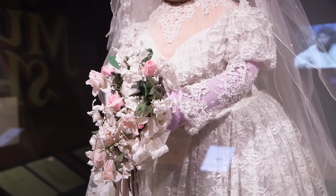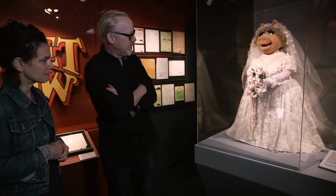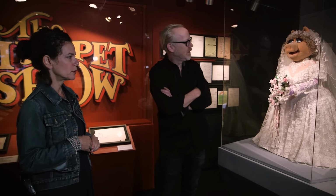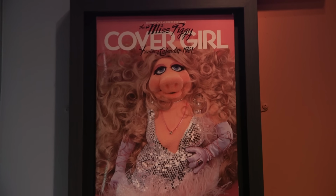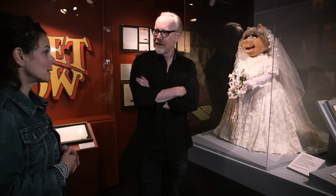She looks beautiful. So that's Miss Piggy in her dress from the Muppets Take Manhattan. And it was really the movies that made her into a big star and a fashion icon. I mean, it's the truth, and she sort of remains a fashion icon, which is sort of crazy. But it wasn't one person making.